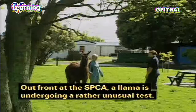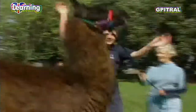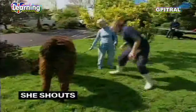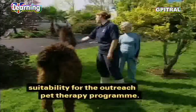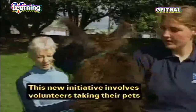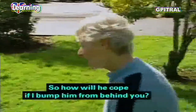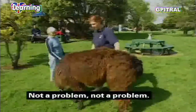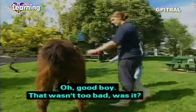Out front at the SPCA, a llama is undergoing a rather unusual test. Ready? Okay. Oh, good baby. An SPCA staff member is assessing the animal's suitability for the Outreach Pet Therapy Program. This new initiative involves volunteers taking their pets to rest homes and private hospitals. Okay, how will he cope if I bump him from behind now? Not a problem, mate. Okay. Oh, good boy. That wasn't too bad, was it?